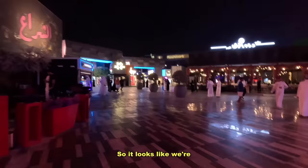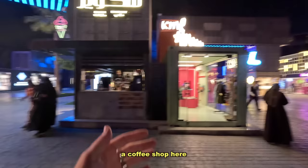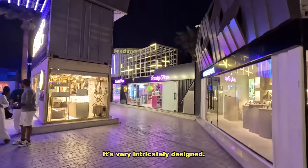So it looks like we're coming into kind of a unique style district right here. It's got more of the cargo ship type of feel to it. So we've got a boom box here. These are containers that are basically stacked on top of each other and gutted out to make, I guess, a coffee shop here. We've got some cool boutique clothing shops there, and LED music lights across. It's just very intricately designed. Each area that I've seen so far seems to have its own personality.